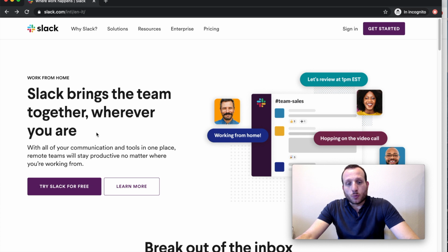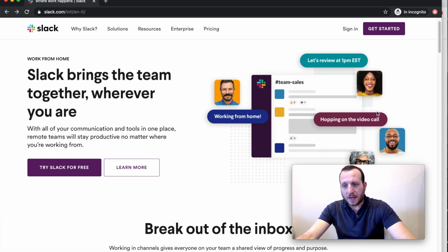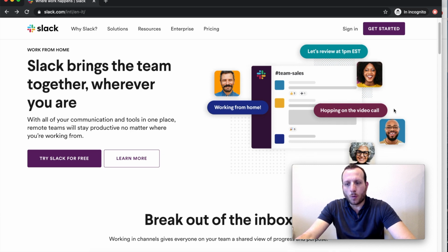So this really resonates with someone, could be me, that really wants to be a little bit more productive with his team, and they will tell you straight away what the product will do. I also like that they're putting faces here, so I'm feeling at home. For some reason, these people are similar to me. Okay, I already feel that I can use this tool and I can bring my team on.